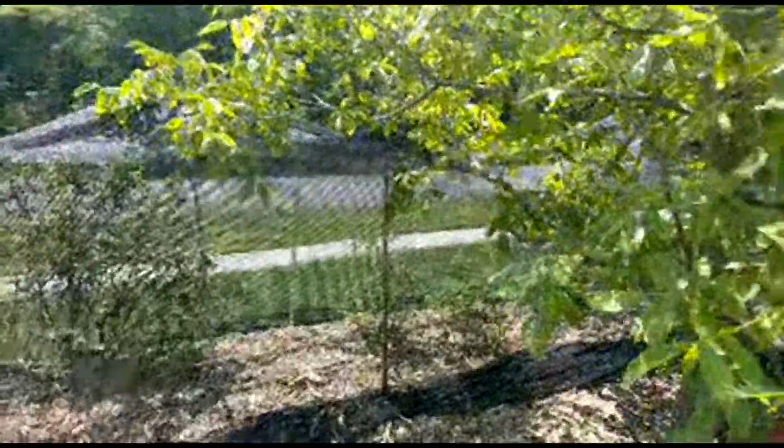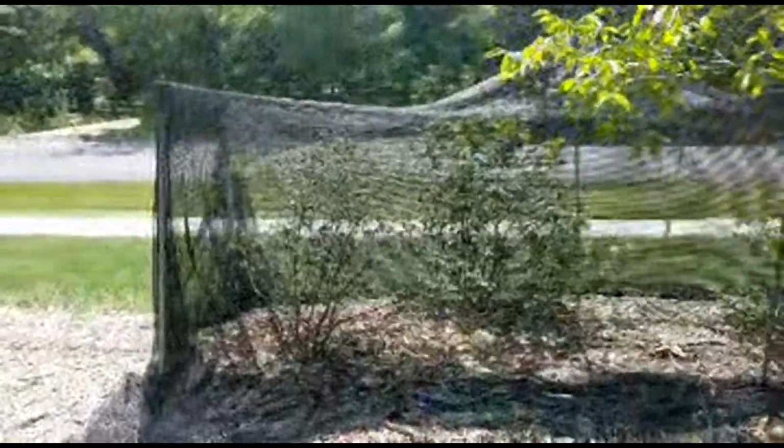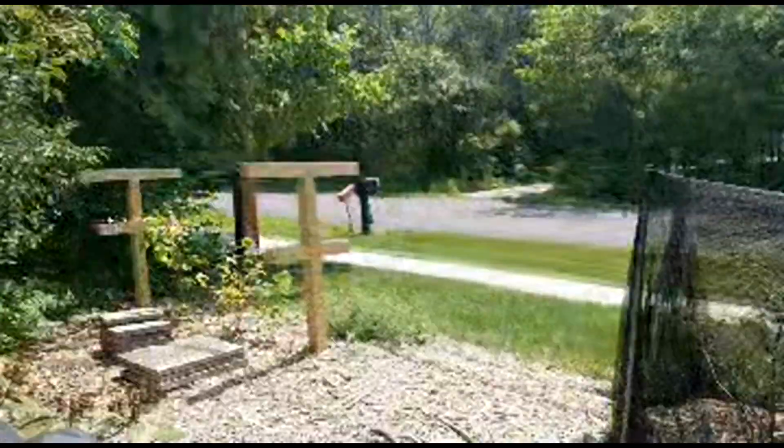Over there you can see we have our blueberry bushes. We just added 2 to the end. They're all covered so the birds can't get them, but we just started getting them. They're coming up a little late. Usually we'd start seeing them more in mid to early June, I think. And we just got our first bowl of those.